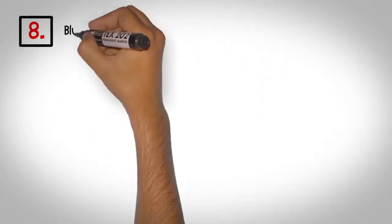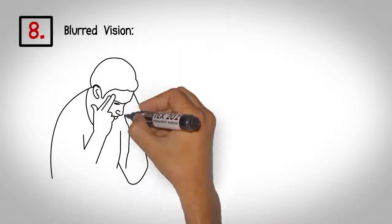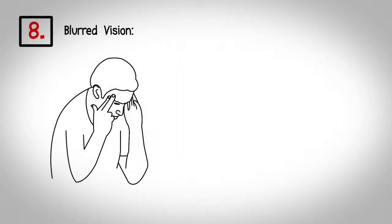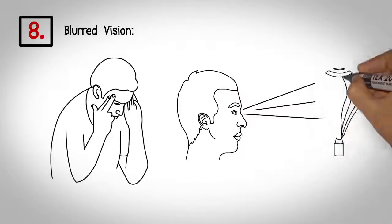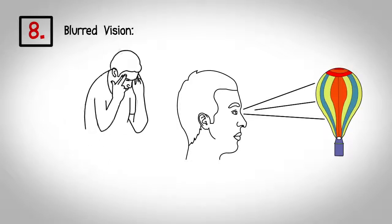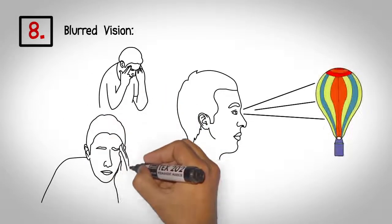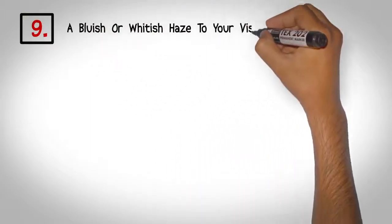8. Blurred vision. Your vision is usually much worse in the week immediately following the surgery and will change over the course of each day. Typically, vision is worse in the morning due to increased swelling and worse at night before bed due to dryness. Gradually, as the eye and wound repairs, there will be less fluctuation throughout the day, greater clarity in sight overall, and less discomfort. 9. A bluish or whitish haze to your vision.